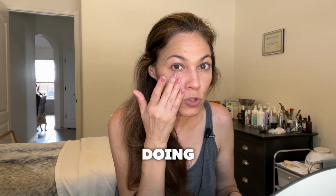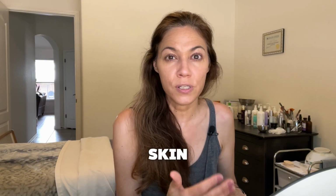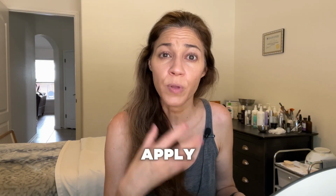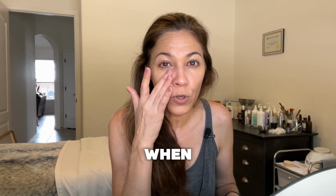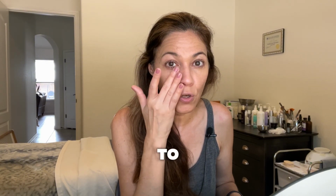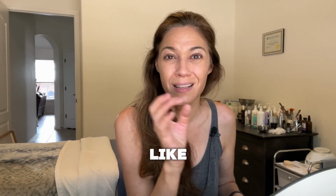And the next thing I'm doing is I'm actually pressing it into my skin. You don't pull or tug, but you press. And when you press that into your skin, it's almost like it melts, because similarly to skincare, like when you apply skincare on your face and it heats up with your skin, it spreads. Well, when you press it into your skin with the warmth of your hand, it's also going to melt a little bit. So it's going to look more like skin and less like makeup.